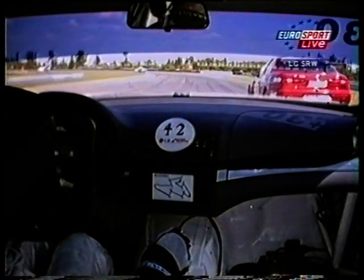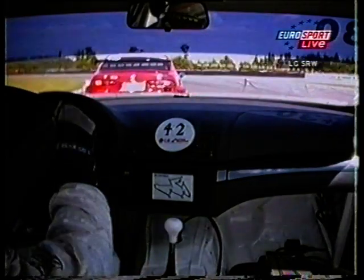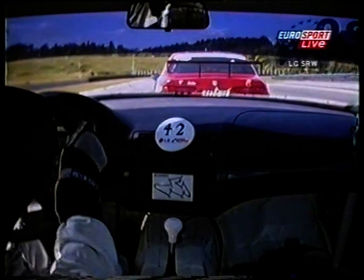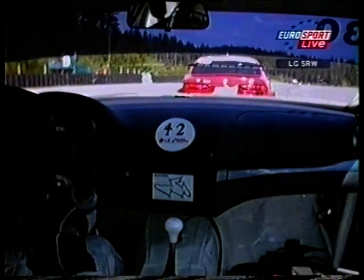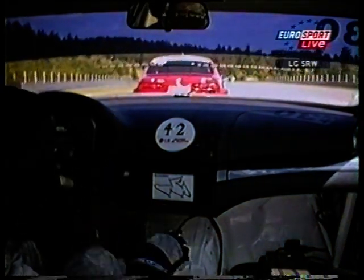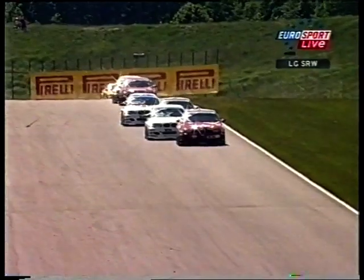Well, it was a lovely move which he held on to, but you can see Jörg there challenging again, and it's interesting to watch the slight difference in technique in their line that they take. The BMW turning that little bit later, you can see it, which gives him a straighter exit, and he's able to exit the corner slightly better. But these two are going to be going at it hammer and tongs for the rest of this race by the looks of things.